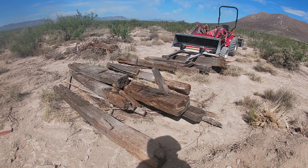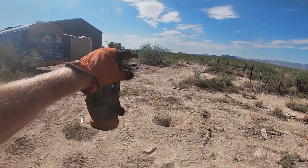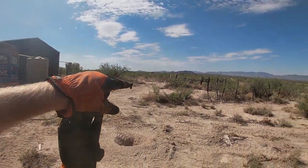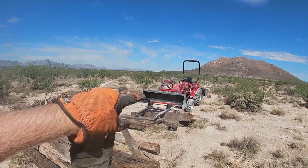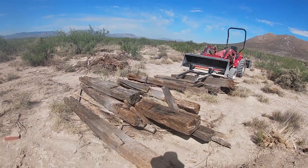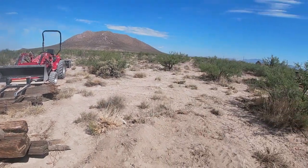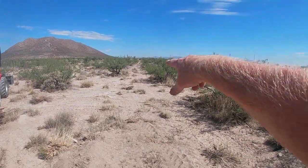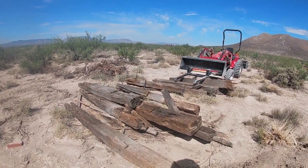Okay, so these are a lot of the ties I'm going to be using. Yeah, they're beat up, but if you look around here, way over there, there's a whole mess of them down that way. Out here, you look, there's a whole pile of them over there. This place had all kinds of railroad ties used as fencing, and I've been pulling them up, getting them out of the way. When I clean up, once this fence is up and I clean up in here, there'll be a whole lot more that go all around the house. So what I'm doing is just recycling the ones that are decent.